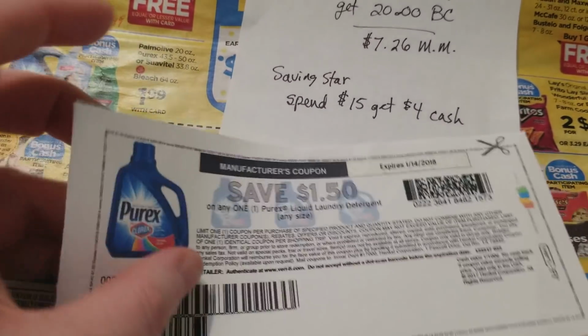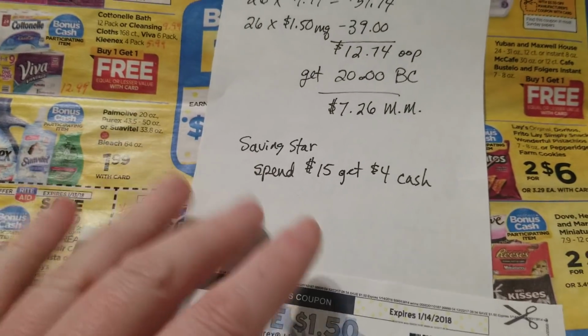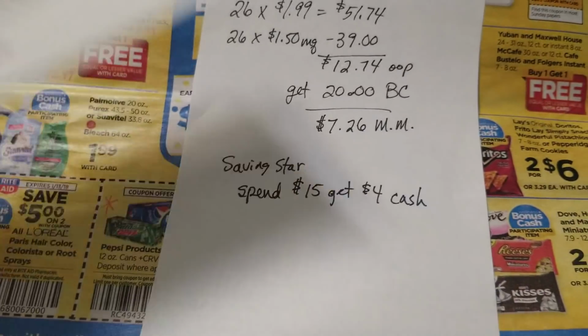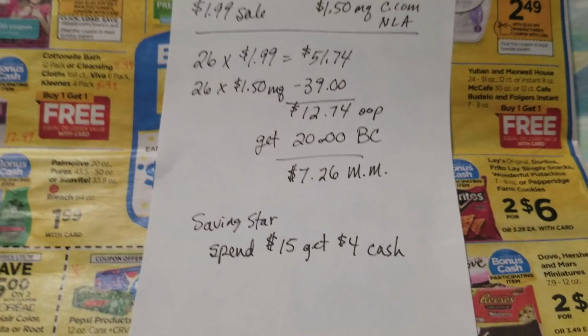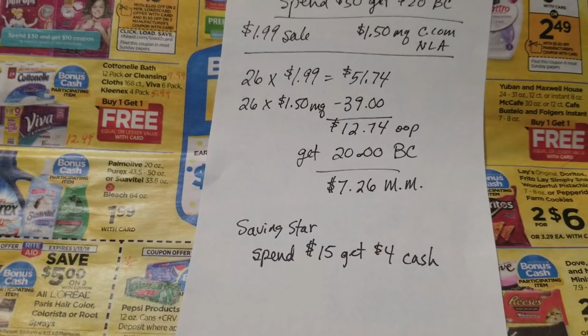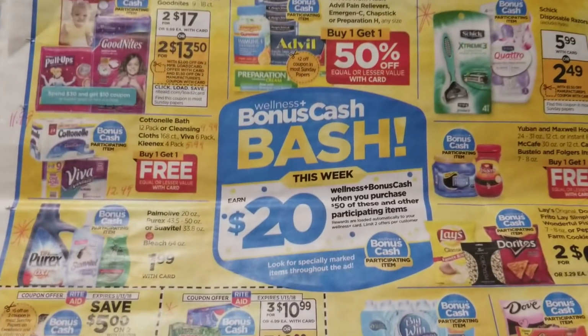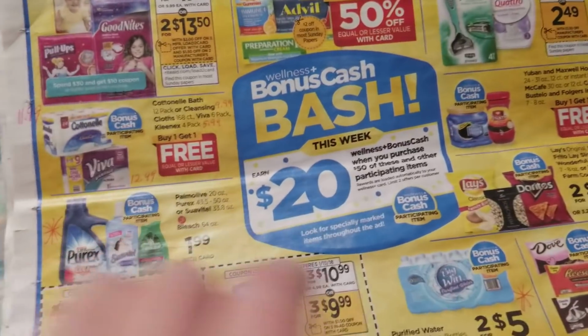Okay, so I don't think I have enough coupons to get the Saving Star, but anyways, I'll definitely buy these and get some tracking towards Saving Star. So anyways, it's a really good deal. If you have this, I'm definitely throwing these into a transaction with something else, with a bottle of Tide and who knows what else. Okay, so that's that deal.